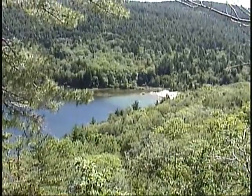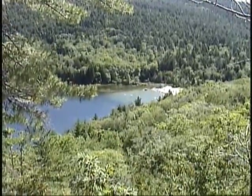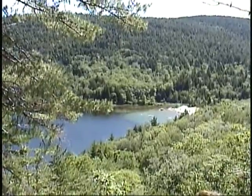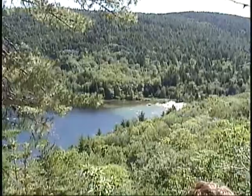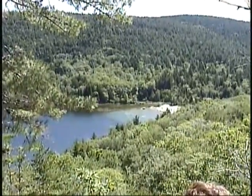And here we are at the overlook of Echo Lake, looking down at the beach where we just were, trying to decide if we're going to, at least a few of us perhaps, go up the summit, which would be several rungs, several ladders with rungs that climb up the side of the cliff.